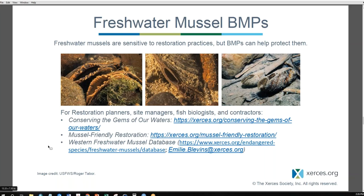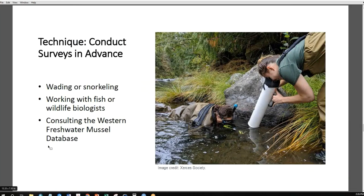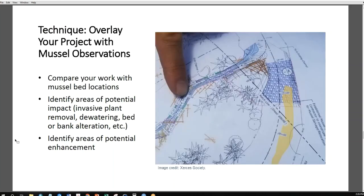So there are some techniques that are really critical to implementing the best management practices to protect mussels when you're in work. The first step is always just to conduct those surveys to determine if mussels are present at your site. Getting that information from the mussel database can help, but surveys can be done by snorkeling, by wading, but generally, just getting out there and looking to see what you have and where mussels occur within a project site is the really critical first step, because then the next step is to overlay your mussel observations with your planned restoration activities so that you can identify those areas of potential impact. This is a nice example from the Confederated Tribes of the Umatilla Indian Reservation, where they mapped mussel beds in yellow in relation to other work activities, and then were able to plan restoration actions to protect mussels and also to remove them from areas where they could be impacted. So this is a really key step as well.